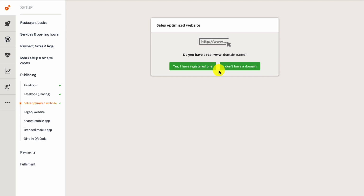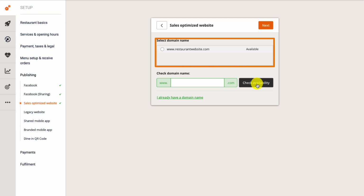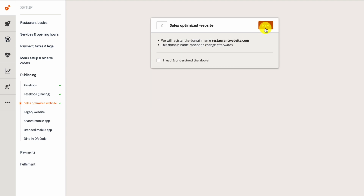If restaurant owners do not have a domain name, they should select the I don't have a domain option. They'll be prompted to select a domain name of their preference. Restaurant owners should click the Check Availability button to verify whether the domain name is usable. If the domain name is available for purchase, it will be listed under the Select Domain Name section. Restaurant owners should select their desired domain name, then click Next.